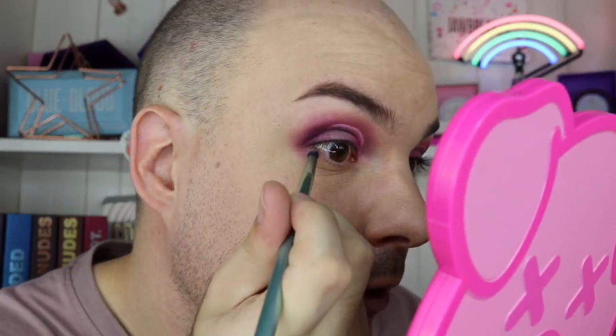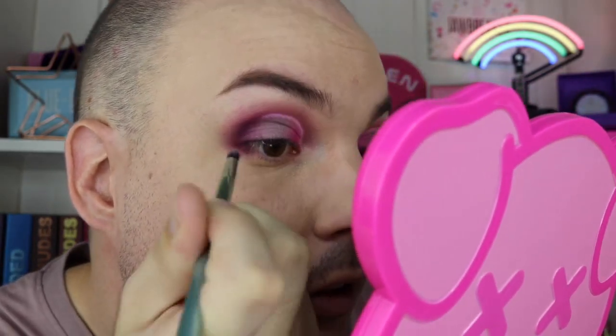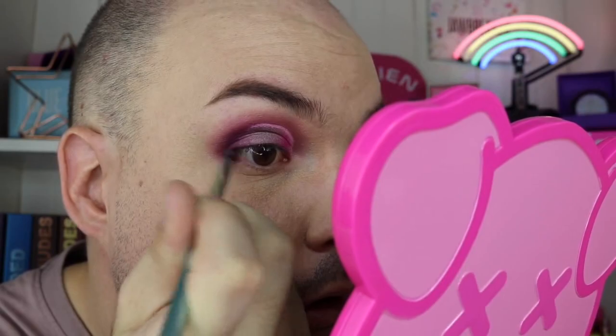Anyway, moving on. I thought I could go in with the same colors that I used at the top, but I want to use more color. I really feel like we all need a little bit more color at the moment, so I'm going to go in with some more shades. So I am just going to take Not a Fact though and just pop that right at the end of my eye, just so it ties in with the top.